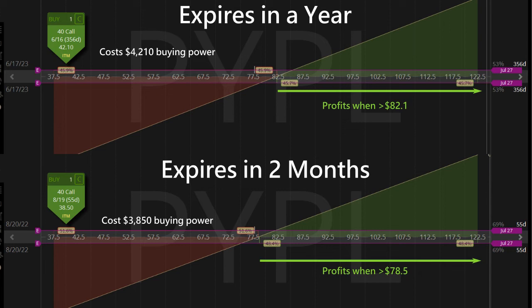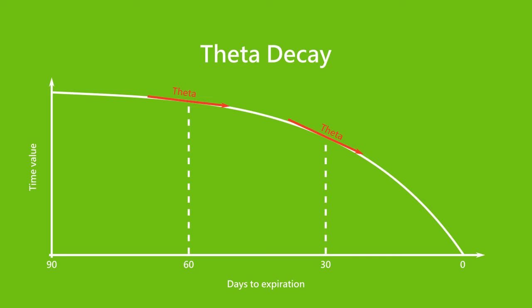If we compare the different call options expiration dates for the same strike price, we can see a LEAPS call that expires in a year requires 9% more premium than a call that expires in 2 months. But the LEAPS has 6 times more trading days for us to wait for the stock price to meet our bullish expectation. We also need to be aware of the increasing theta decay when the LEAPS call is close to expiration. So we usually buy to close our trades around 45 days before expiration, no matter what. So we can close our position when there is still enough time value in the trade.